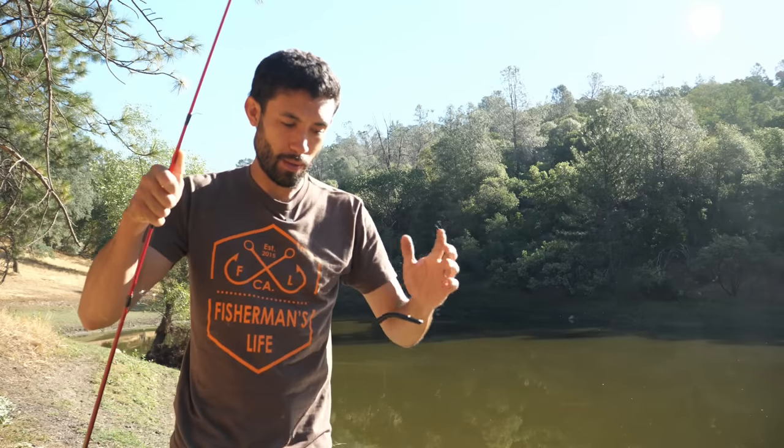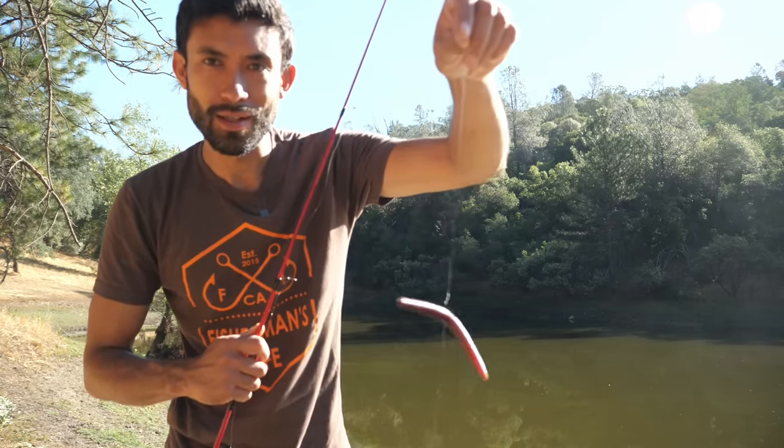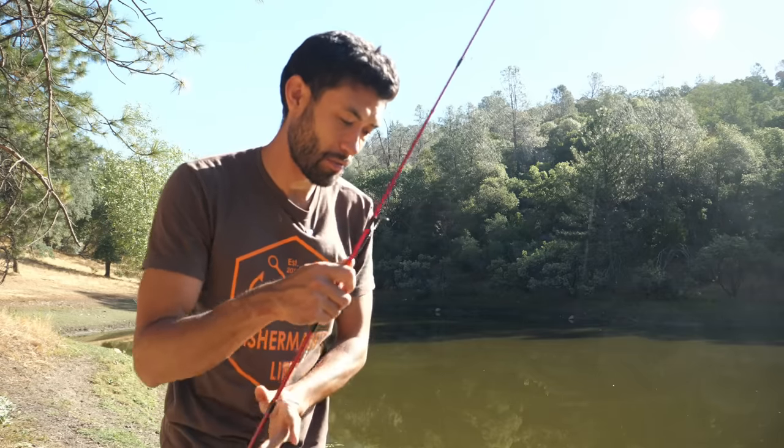I'm switching to a drop shot with a 1/8 ounce weight. Maybe I don't even need a weight out here at all. But I'm gonna try this little worm. I mean, that looks very weird to me. It looks like a hot dog on a hook, but I've seen other people use it, so I'm gonna give it a shot myself.